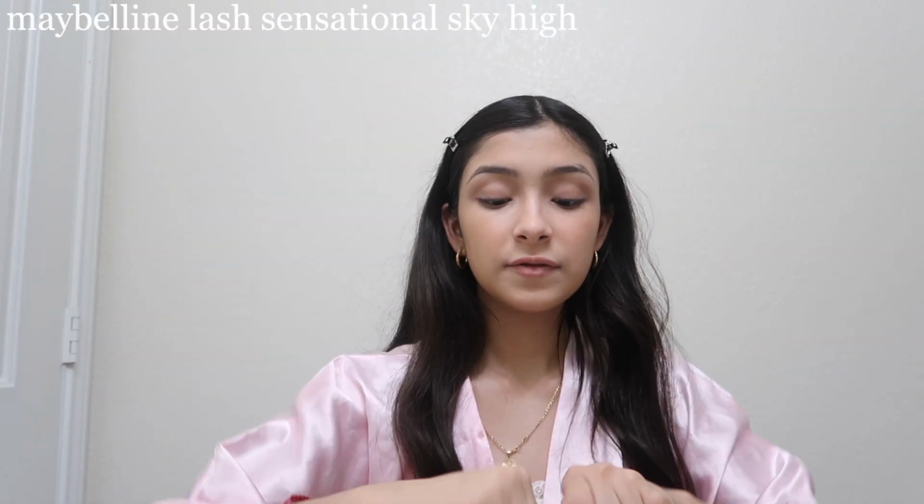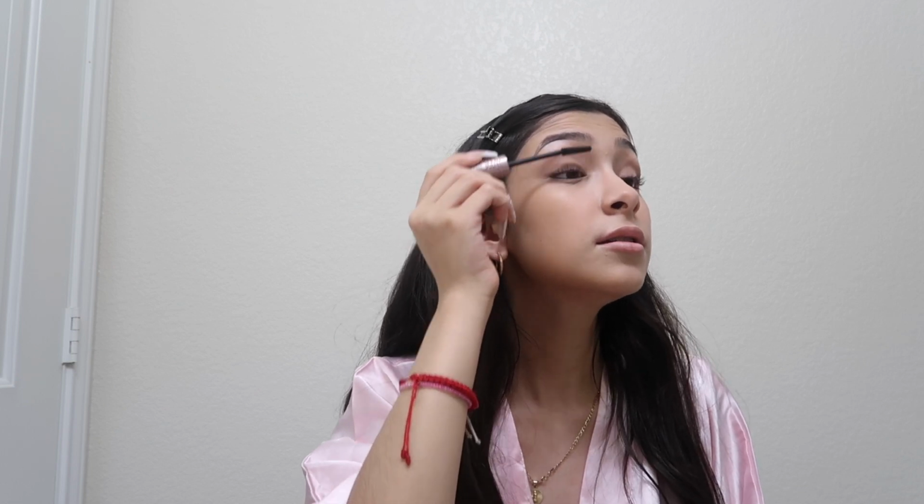So after curling my eyelashes, I go in with the Sky High first, and this Sky High mascara is super dried out, but that's what I like about it. It gives my eyelashes more length since it is dried out, and I just feel like it gives them the length that they need, so my eyelashes look good.